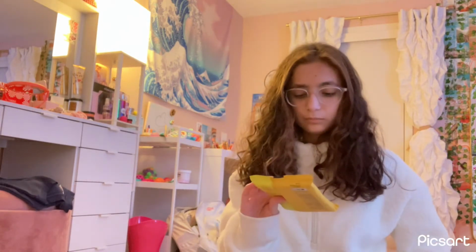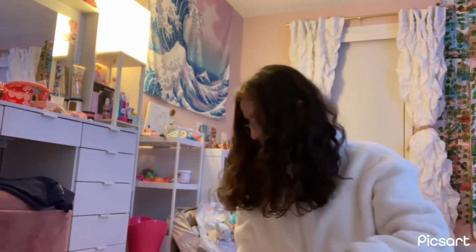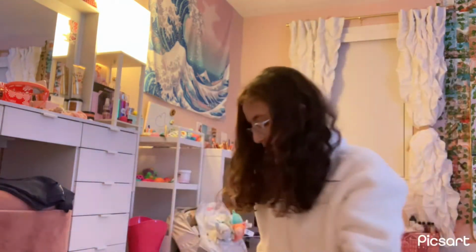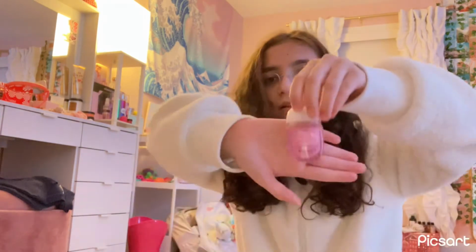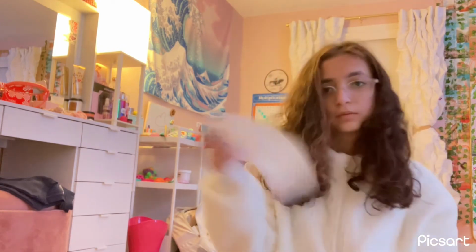So, it's like bacterial wipes for your hands. And like just for you. And then I got 3 hand sanitizers. Lemon and ginger. Pineapple coconut. Raspberry tangerine. And that's pretty much it. Then, receipt. But, yeah. That was everything.